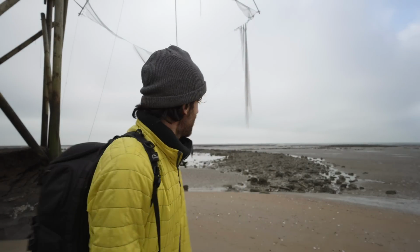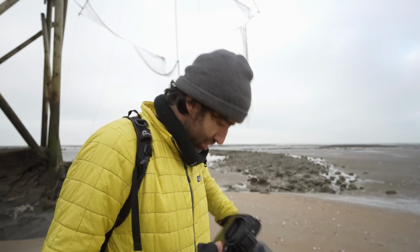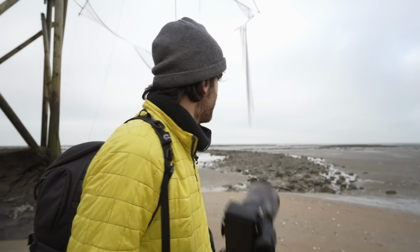Okay, I really like these close-ups of those nets against the white sky. I think they look very nice. I need a slightly wider angle though. I'm gonna try the 50 now. I'm not really sure about the composition.